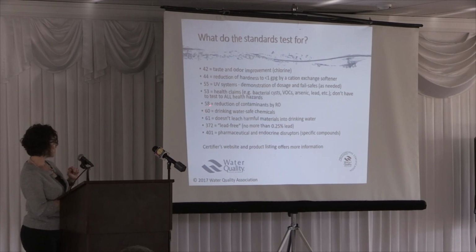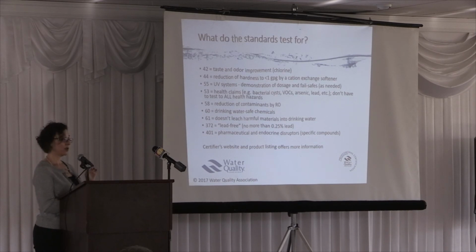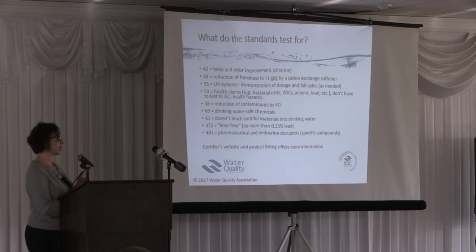ROs are tested under standard 58, and again, it's going to be to specific contaminants. Standard 60: if you're using chlorine bleach to disinfect your well, make sure it's been certified to that standard 60, because that means it's safe to use on drinking water. You don't want to go out and buy the standard chlorine bleach that's sitting on the shelf. If you do buy that one, it has to be EPA certified for drinking water. Otherwise, it can have some heavy metals in it that you don't want getting into your drinking water. It's got all the perfumes, even if you buy the non-perfume stuff. So if you're buying chlorine bleach for disinfecting your water, make sure it's been tested to standard 60, or that it says it's EPA approved for drinking water use.